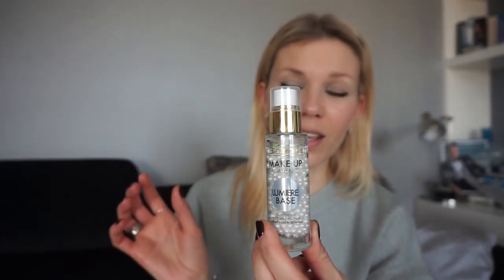This is the Illuminating Pearly Makeup Primer. This looks exactly like the one from Garnier. The only difference is the price. I have to say, if you tried that one and haven't tried this one, try this one, and you will know that it's the exact same effect on your skin.